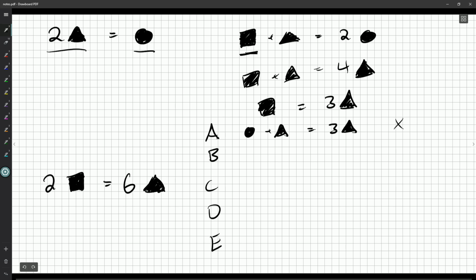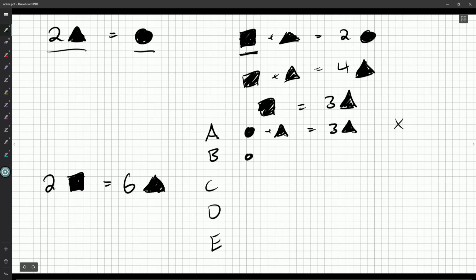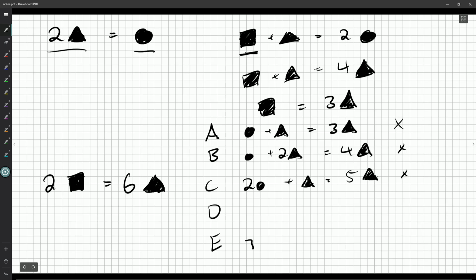We need six triangles. So we go to the next one, a circle and two triangles. This would be worth four triangles, not enough. How about two circles and a triangle? Well, the two circles is four triangles plus another triangle is five triangles. That's just a little too light to balance with two squares. Two circles and two triangles, three circles and a triangle.